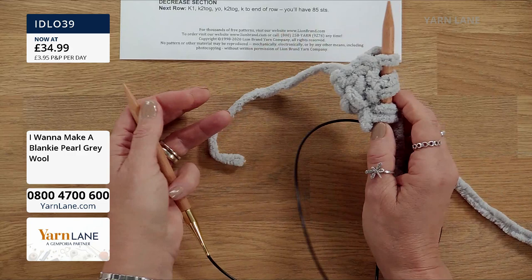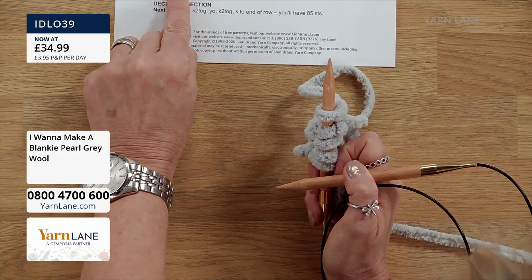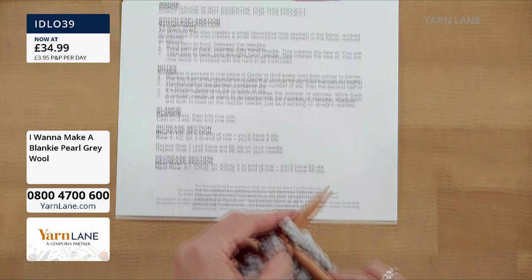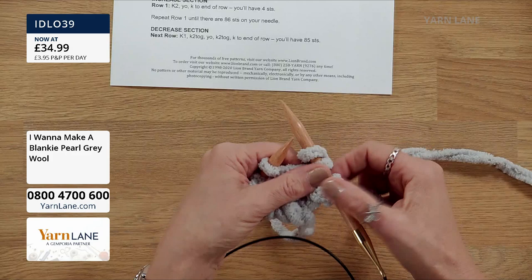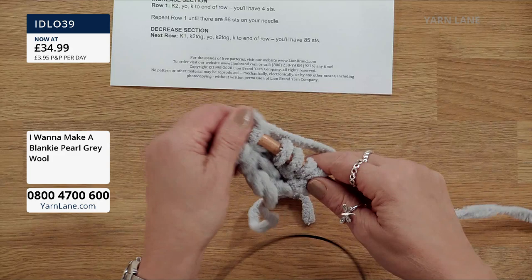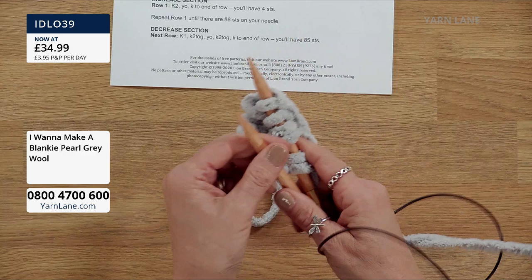So you increase stitches in the middle? You always do, and it says here, you always do 2. So if I do my next row, so I've now got 5. So I knit the first 2. And then I do my increase, which is my yarn over. And then I knit to the end. And you will always find, as you get more and more stitches on, that the third stitch from the end will be your previous increase.